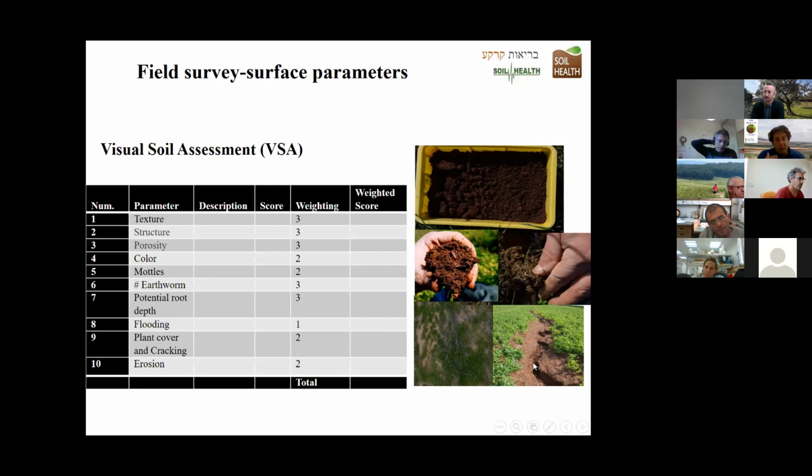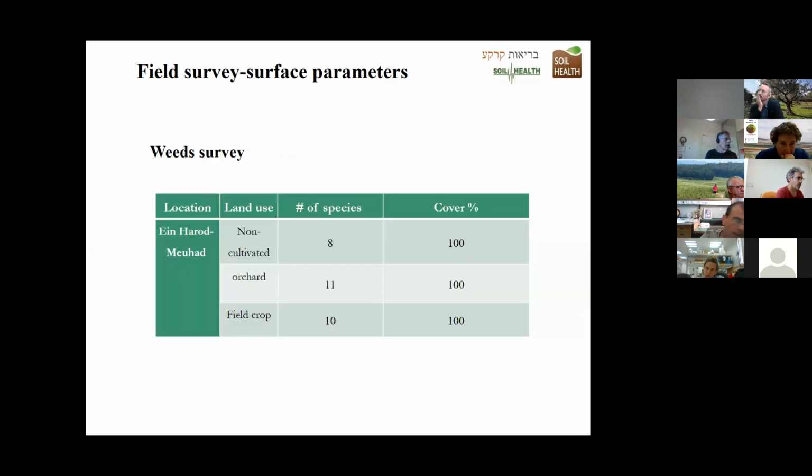It was important to us, because usually we sample the soil and disconnect it from the conditions in the field, and we wanted to add those field conditions to this index. And in addition, we surveyed the weeds, the number of species of weeds in each land use, and their cover on the field.